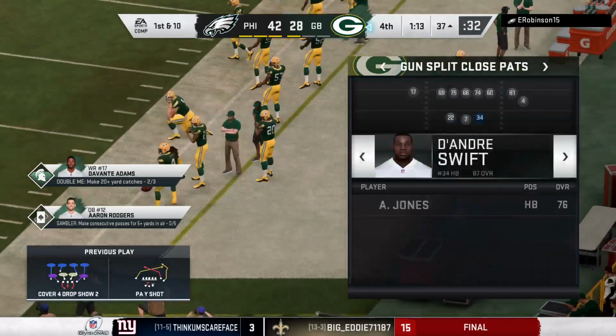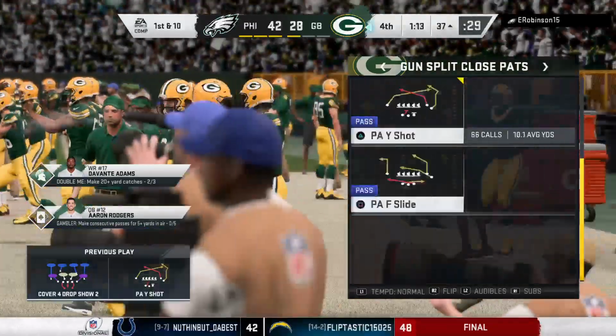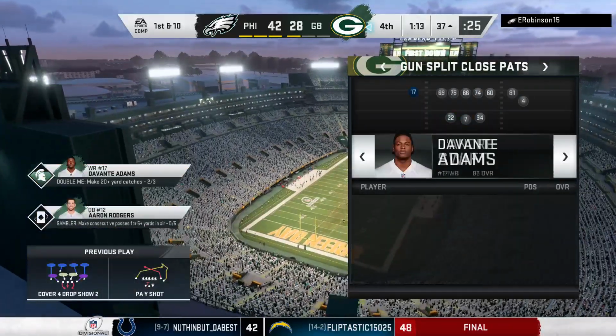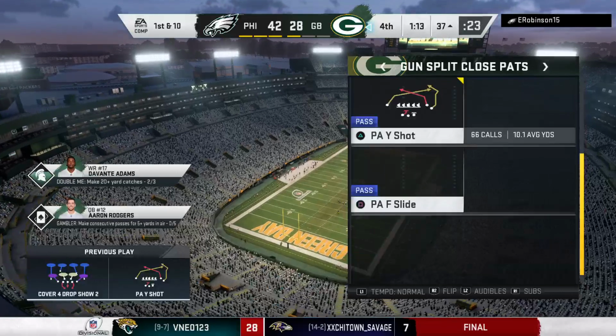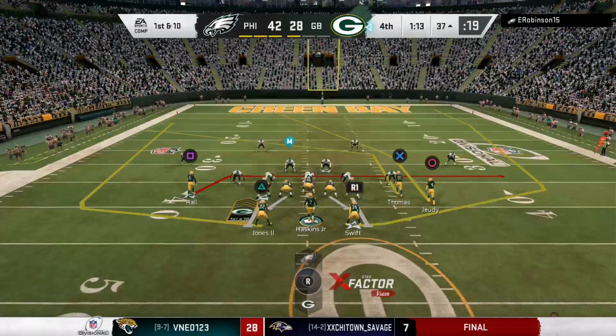23 yards on the play. At the 37-yard line. Line of scrimmage, the 37 on 1st and 10.